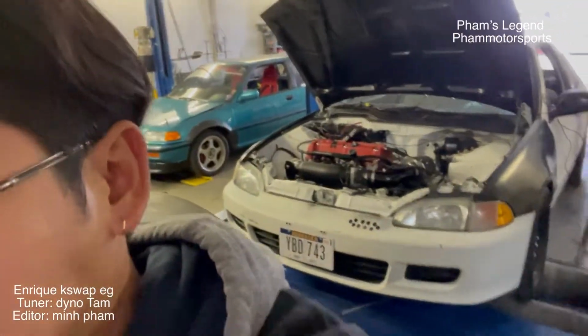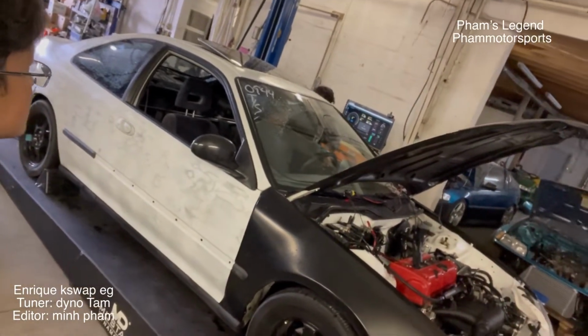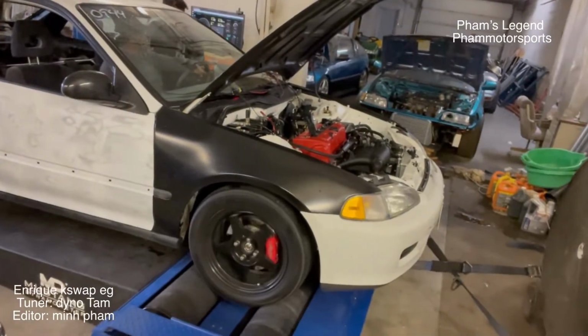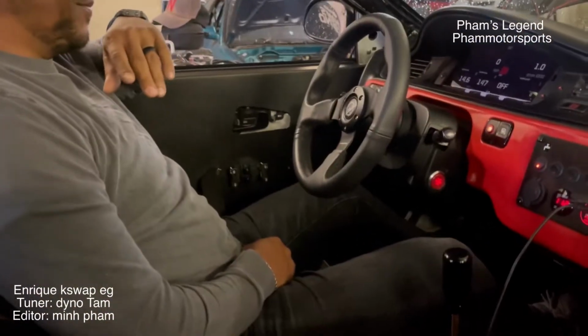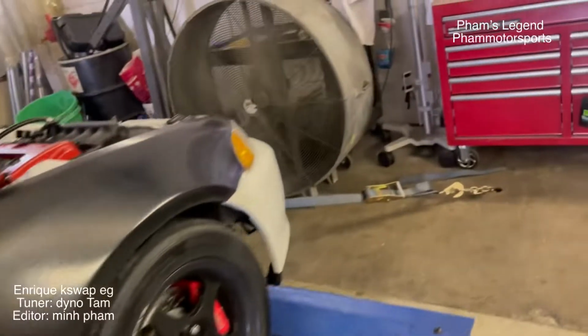Yeah, man. Look at that. New alignment. Find a strap down, huh? Roll it. Okay, find a strap down, guys. I like the iPad right there, man. I like that iPad. Nice bar. It looks nice. Very, very nice. Look at that.